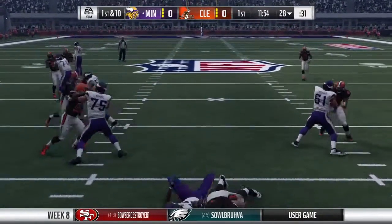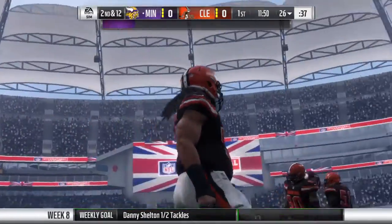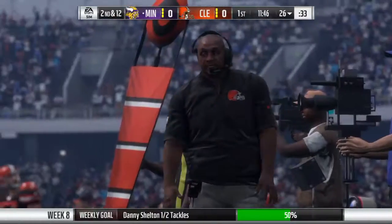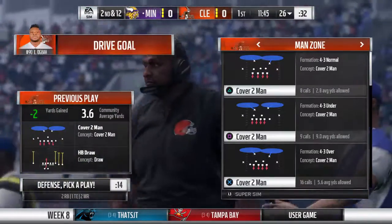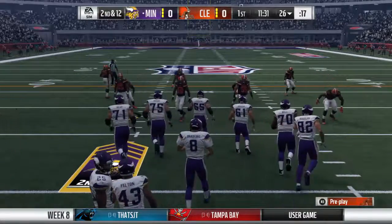Now a first carry for Latavius Murray. That is not going to be any help as they dump him behind the line of scrimmage. This will be a 2-yard loss on the play, and it'll be 2nd and 12. Okay, there's a tone setter. First play from scrimmage, stuff him in the backfield.